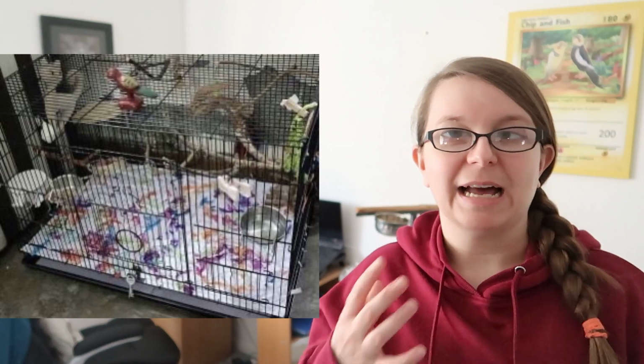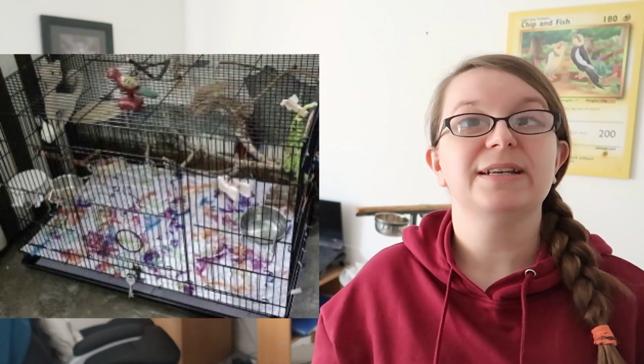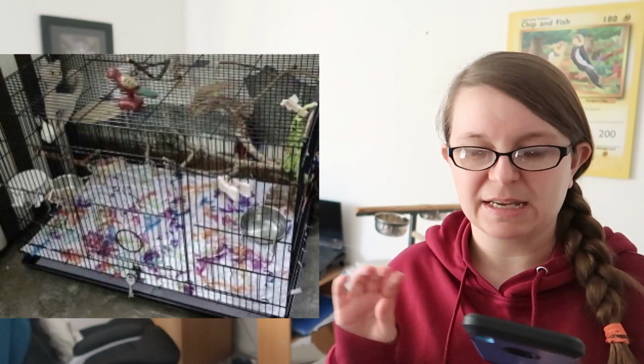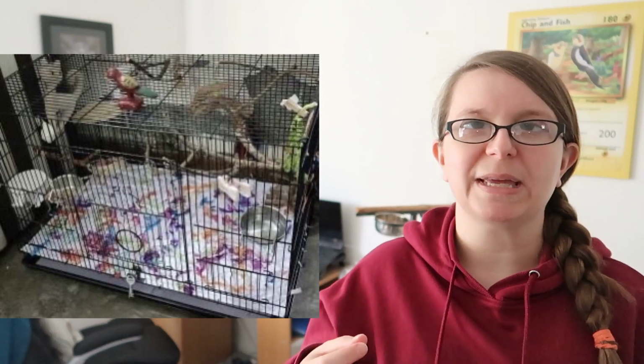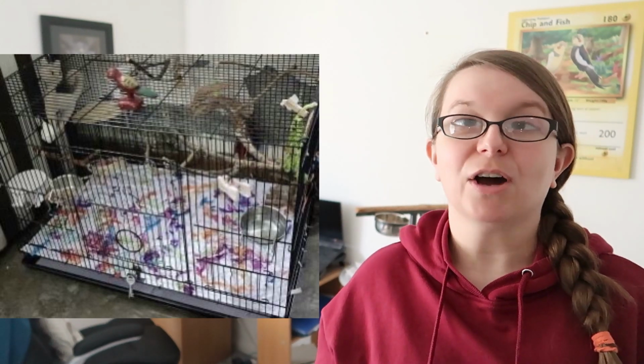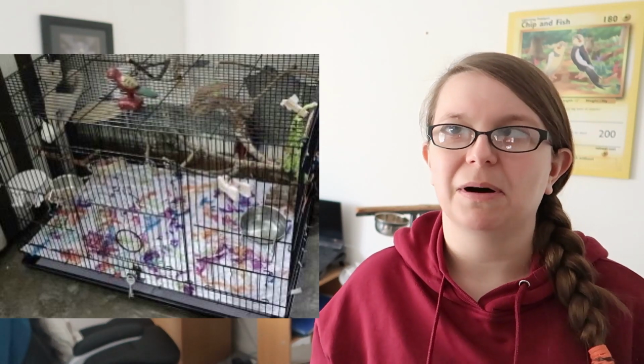Don't be afraid to add in some extra toys, change them around. You could even try some DIY toys, as I said before, but just really fill out that space and see next to the perches, how could I implement a toy here that my budgie can really shred and chew. Some of the things that I know budgies really enjoy are the yucca, cardboard and paper. There's so many different DIY toys that you can make with cardboard and paper, which I think is really interesting.